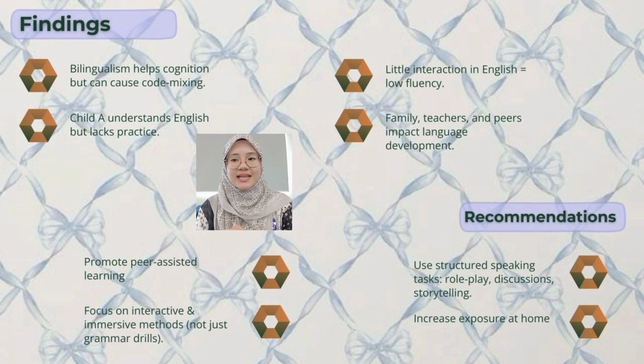So based on the case analysis, here are several recommendations to support Child A's English development. First, structured speaking activities. These include role-playing, storytelling, and also classroom discussion. These activities allow Child A to practice English in a safe and engaging environment, which helps reduce fear and also build fluency and confidence. Second, home exposure.